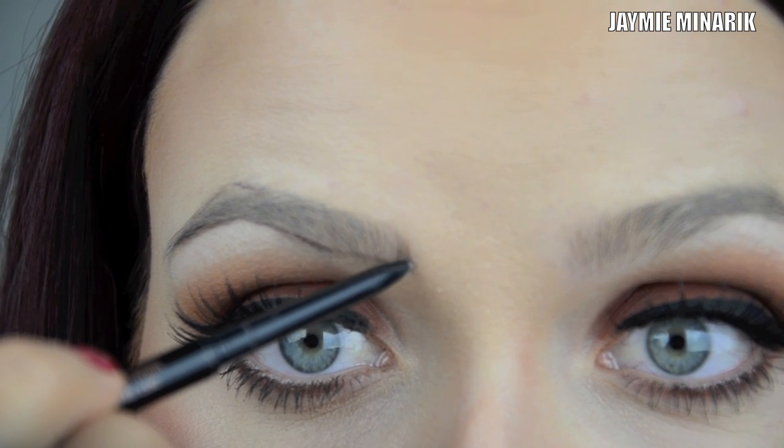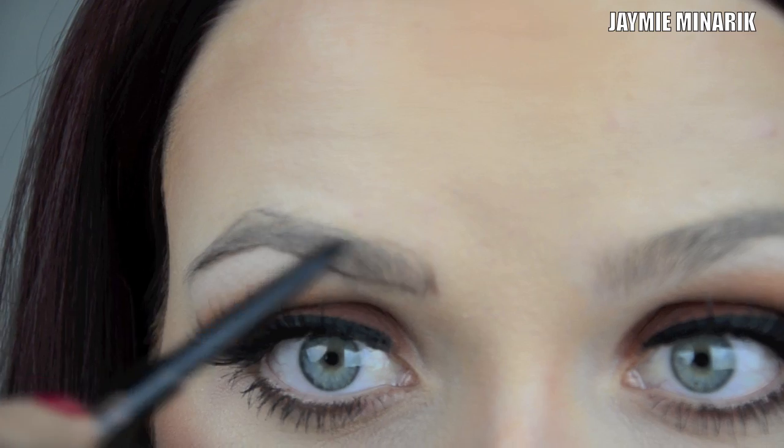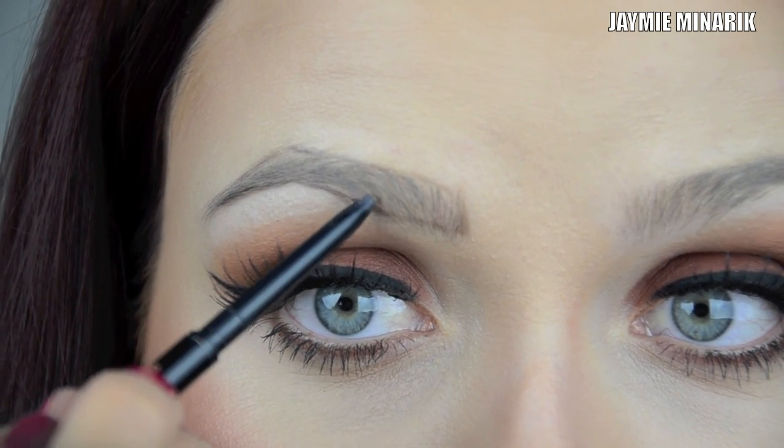I like to draw a straight line up and outward at an angle and then connect that top line back in with the line I drew earlier. So that is going to give me the shape of where I want my eyebrow to be. Now I go in and fill everything in.